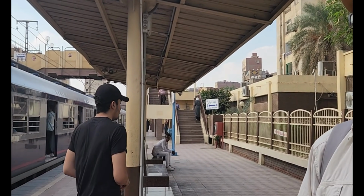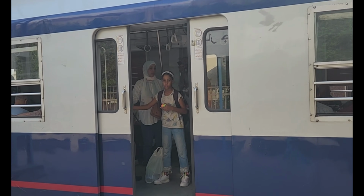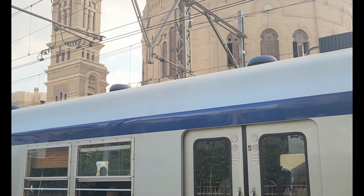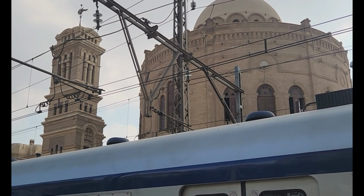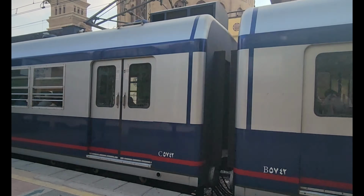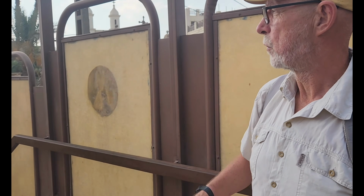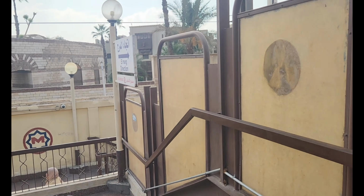Turn around and see. Up there. Where? Oh, there's the church. Right here. Okay, what's this? That's the Roman fort, now called Babylon, used to be called Babel.